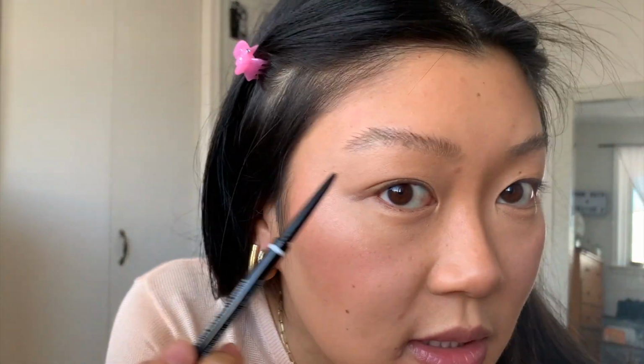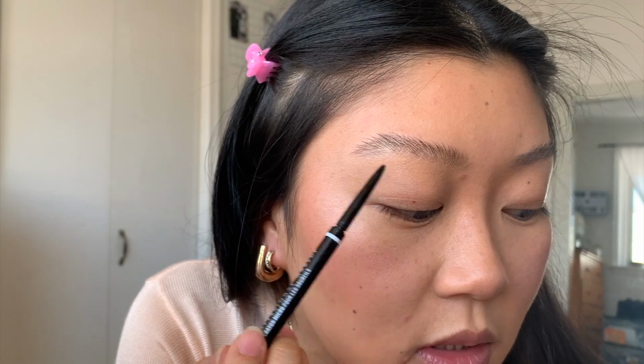What you can also do is sometimes I take the end of the spoolie brush and I'll kind of slick them down. And then I would use a brow pen, but I don't own one. Taking the NYX micro brow pencil in black, I believe, and I'm just gonna fill in the bottoms. Like you can probably see here, it's quite sparse and just doesn't look that good.